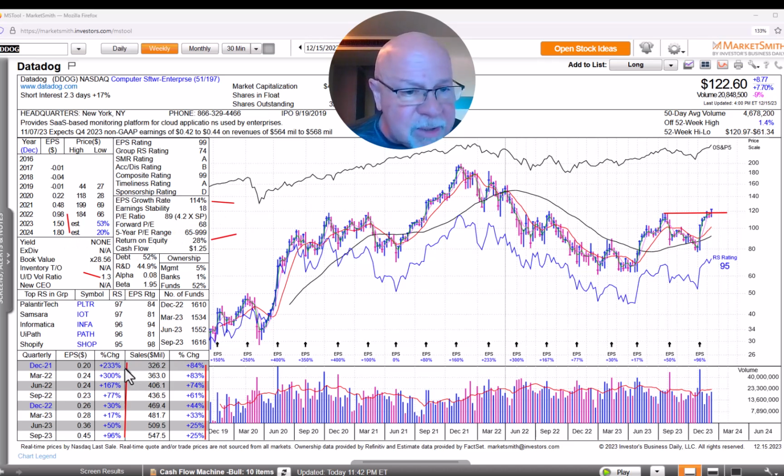Then we go down, so you can look down at the earnings. Here's the quarterly earnings growth, quarter over quarter: 233%, 300%, 167%, 77%. Now you can see it's going from triple digits to double digits because the company's getting bigger, but those are still darn good numbers. There's no red numbers there at all. Going over to the other side, you're looking at the sales. Sales went up quarter for quarter: 84%, 83%, 74%. You see those numbers. Now they are coming down, but it's still a company that's growing 25% sales quarter over quarter. That's the kind of company I want to be in, because that's the kind of company that could become a super stock. And so that's what we're going for here.